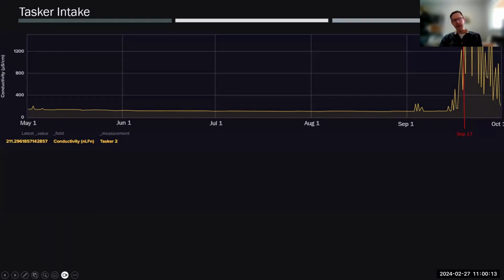Yeah, September 17th is where the salinity started to spike. As the flow decreased, tidal action took place, and it started to spike up with higher salinity. So at this point, they had to be careful when the pumps went on. They don't want to be bringing in bad water.